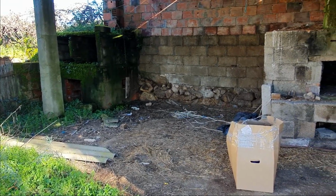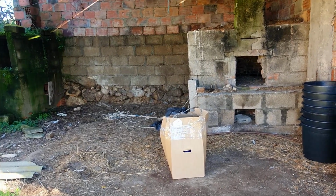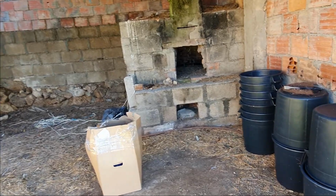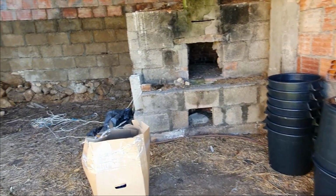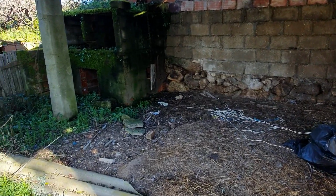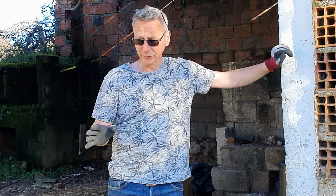The barn behind me, which contains the bread oven, is going to be the final resting place, or temporary resting place maybe, for the tractor and the various implements of the tractor. But it's a bit of a mess. We've got loads of old straw and stuff like that on the floor, other rubbish, bricks, bottles, all sorts. So we're going to give this a bit of a quick tidy up.